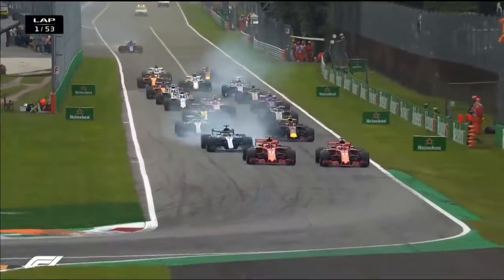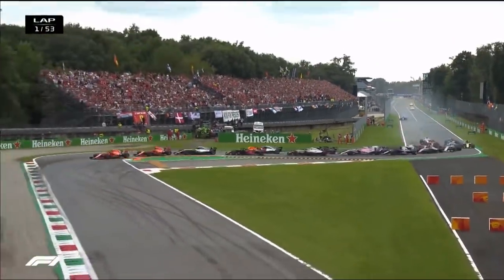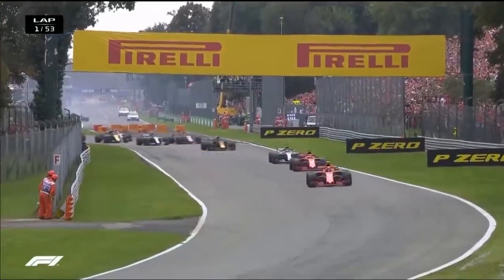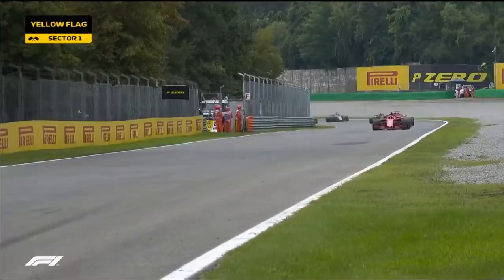Damage for Brendon Hartley. Lock-up there for Kimi Raikkonen, but he makes the first chicane. Hamilton and Vettel almost touch. Verstappen's on the inside of Bottas, and he's made up a place. Going over the grass, it's Kevin Magnussen in the Haas. It's Raikkonen from Vettel from Hamilton, Verstappen, Bottas. Collision. Going to be horrible flat spots on the front tyres of Kimi Räikkönen.